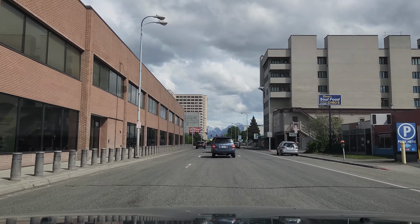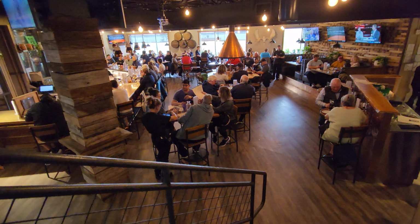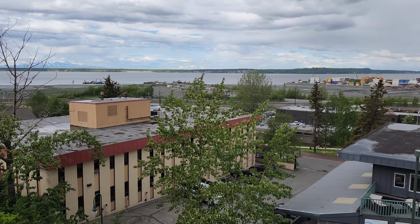Needing to rehydrate from our hike, we drove downtown to 49th State Brewing for some craft beers. While their original brewery is located near Denali, their Anchorage location has a rooftop patio with epic views.